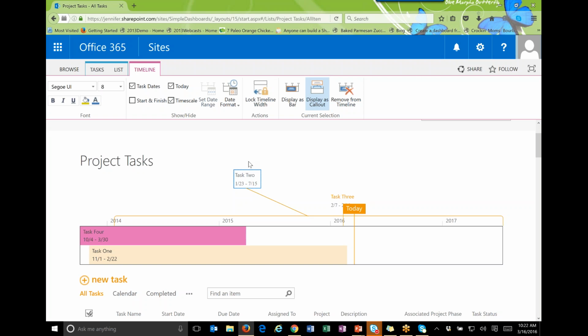It's customizable in the fact that I can change the colors, and I can do different things that I haven't been able to do before. And it's also relative to the date. So if I add a task that's 3 years out, it's going to adjust my timeline to show the appropriate date parameters, which is something that the Gantt view could never do.